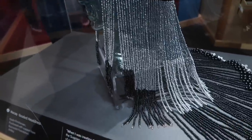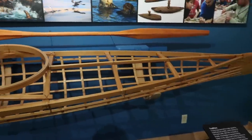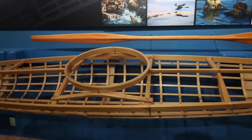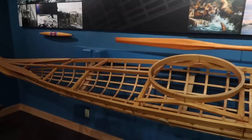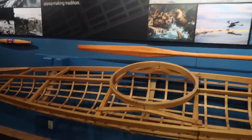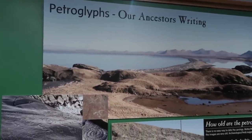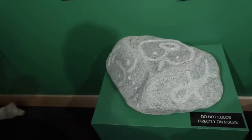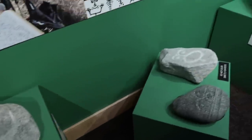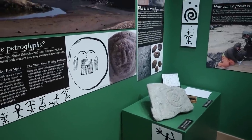And then look at this one. My goodness. Here's the frame of a kayak. You can see this would be covered with animal skin in order to help it float. And one of the things that they actually have a number of in this area, and it's kind of cool to see because I've heard a lot about these, are petroglyphs. They found a number of them around the area. And I just think that's so cool.